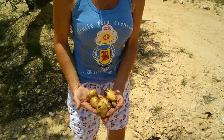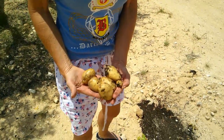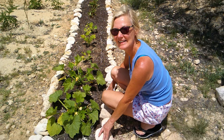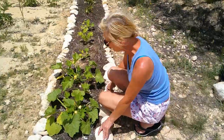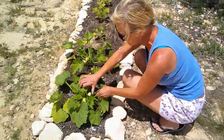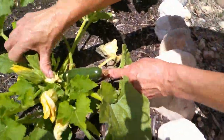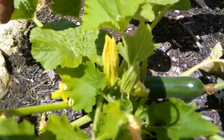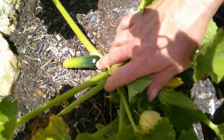So that's it. A little bit disappointing just off that one plant, but the other plants that we've been picking, we've had a lot more. Over to the courgettes. They're doing really well. We've got a nice one there, look. Look at that specimen. Lovely. And another one somewhere here, another one there.